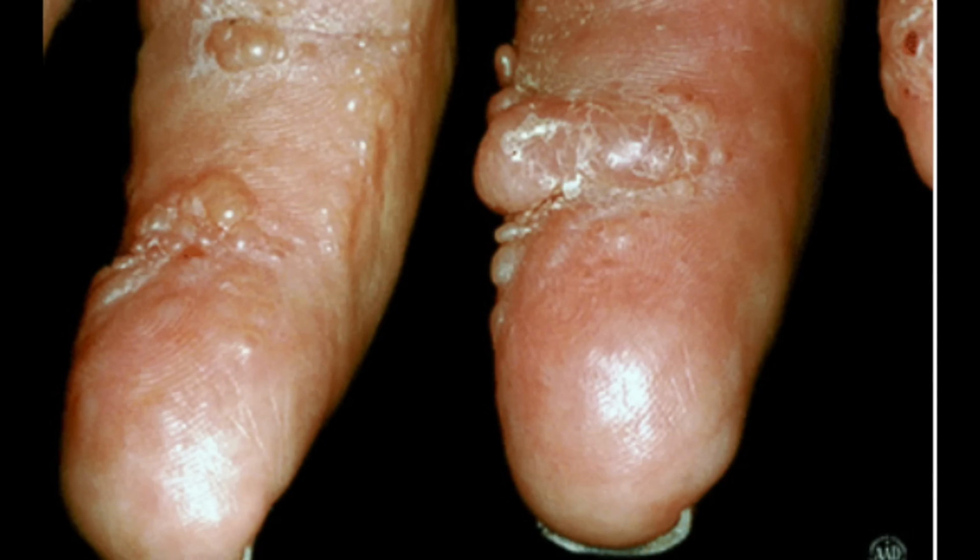You can get a buildup of collections of proteins, essentially, in different organs, including your heart. This is called systemic amyloidosis, and a skin sign that this is going on and could, again, be affecting your heart is the development of these smooth, waxy lumps on the skin. Not only can they be present in the skin and the heart, but they can be present in other organs. Really important to identify them because they are a clue that maybe the patient has an underlying systemic amyloidosis.